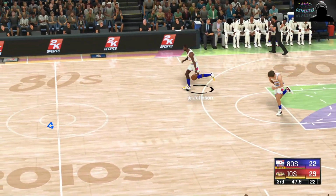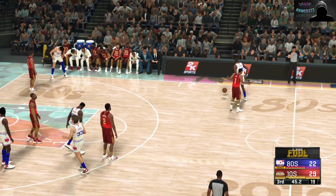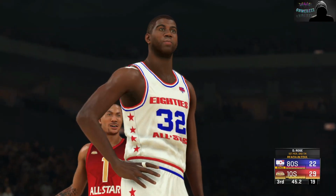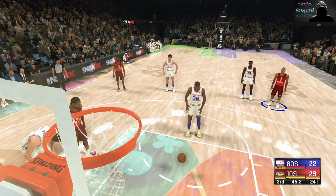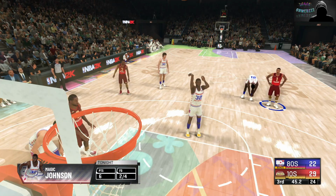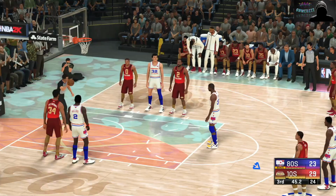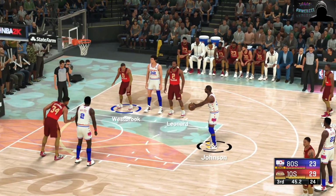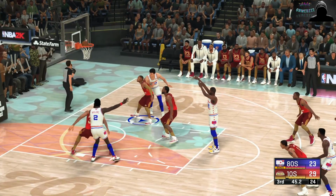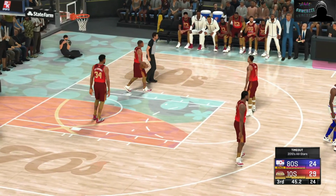There's 49 seconds left in the third quarter. And the foul on Derrick Rose. That's his first foul of the game, and the bonus will go to the free throw line. These are his third and fourth free throw attempts of the game. And that one falls for Johnson. The 80s team making a switch here. Both shots good from the stripe. Now a timeout call by the 2010s team.